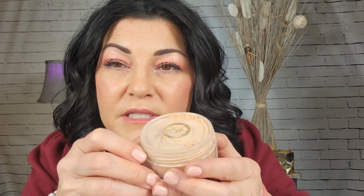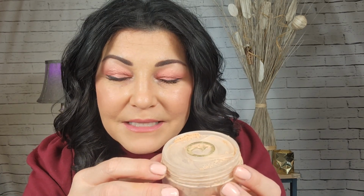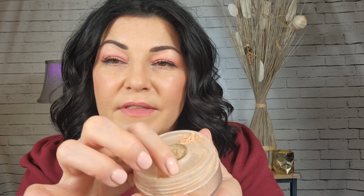There's a couple things with this, actually. Even though this opens and closes here, so it'd be nice for traveling, if you put it in your cap and go to put it back in, it's kind of a mess. So there's pros and cons to this kind of opening and closing of that. But I will say it's a beautiful powder.